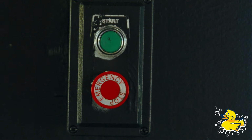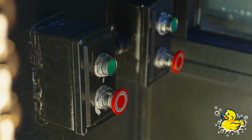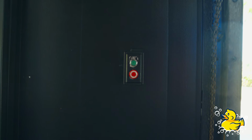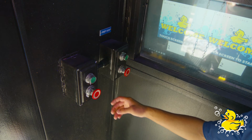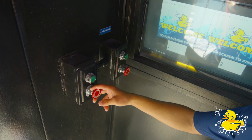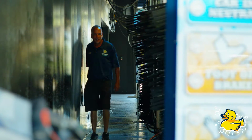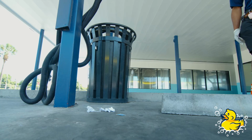Panic stops in the tunnel can be initiated by pressing the red button that says stop. Green means run. There is always one in the front and rear of the tunnel. In case of an emergency and you need to stop the tunnel, hit the red button and it will stop the wash cycle and all equipment. Remember to always make sure the tunnel is clear before turning it on.